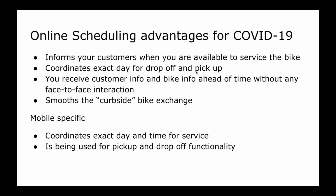In addition to that, online scheduling often will have some sort of mobile element. By mobile, I mean mobile bike shop, a van, a truck, a pickup, do delivery service, or even a full-fledged mobile shop that does the service at the rider's location. And online service scheduling can dig into the exact time of day for service. And we're actually seeing this be used by retailers today for pickup and drop off functionality. Idea being, if a rider needs a tune-up but they don't want to go into the bike shop, they would very much like someone to come by and go by the side of the house and grab the bike and then bring it back fully tuned up a day or two later. Online service scheduling really helps enable all of that.